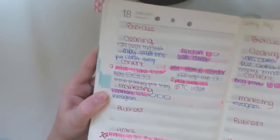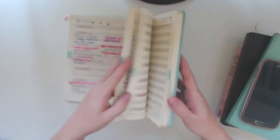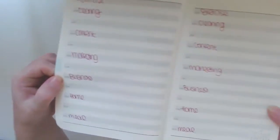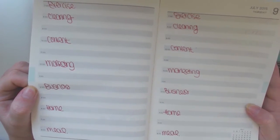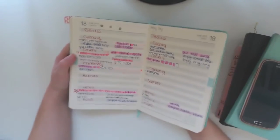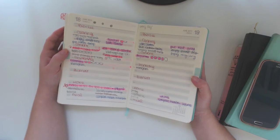But I've evolved that now into this process where I have different categories for the things that I want to do in a day. If we go to a blank page, I've written down the categories I want to split up: exercise, cleaning, content, marketing, business, home, and meal. And they're meaningful to me. So I've decided to start dividing up my days into those categories so I can see what kind of things I'm getting done each day.